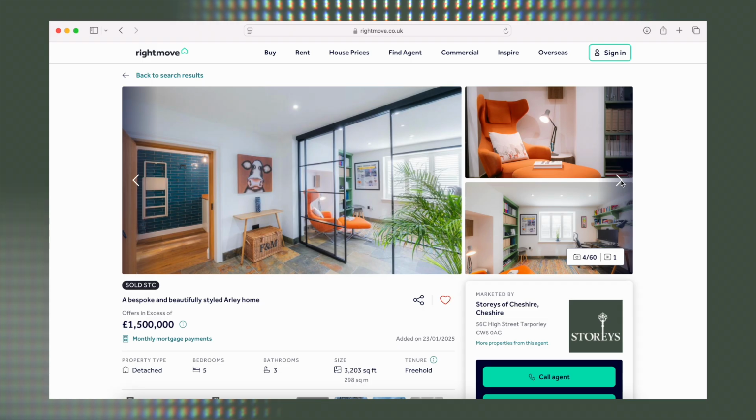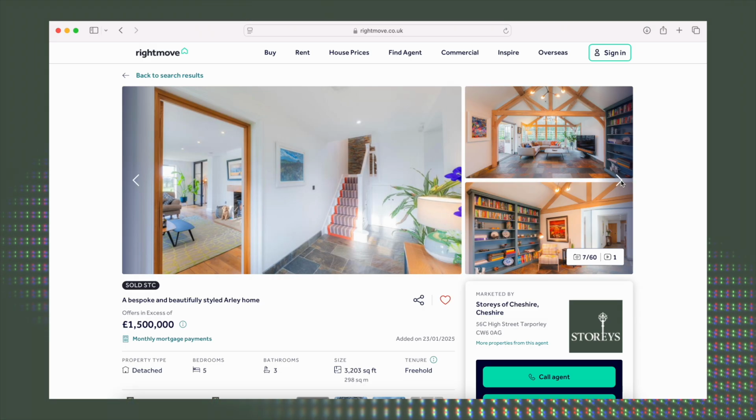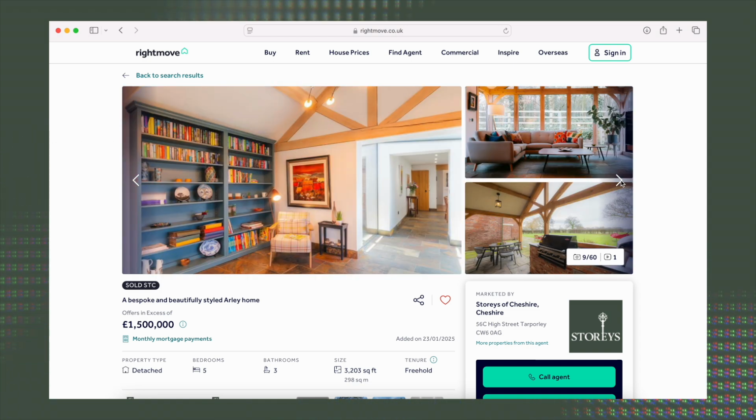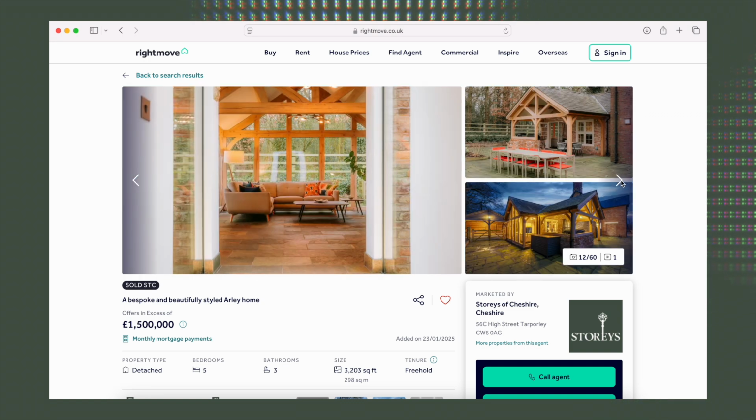Another thing to consider is the order of the photos. People will look at the first few images the most, and you need to make sure they stand out and grab attention. Obviously, we've talked about the initial image already, but the follow-up images need to be the highlights of the home, some of those special features. Make sure that those first few images that people click on are going to make them go, wow.